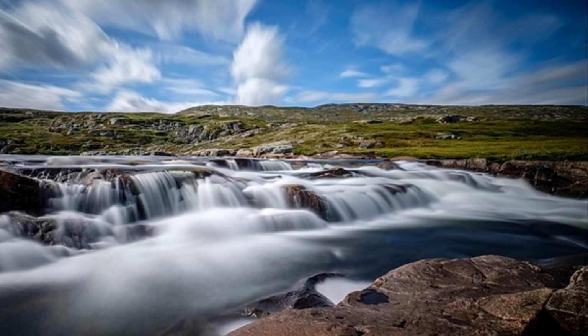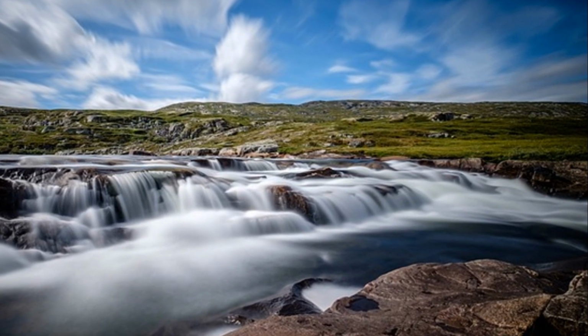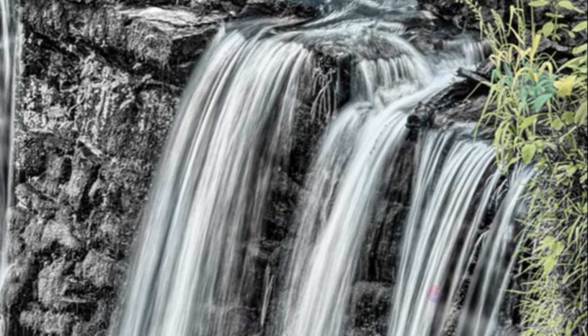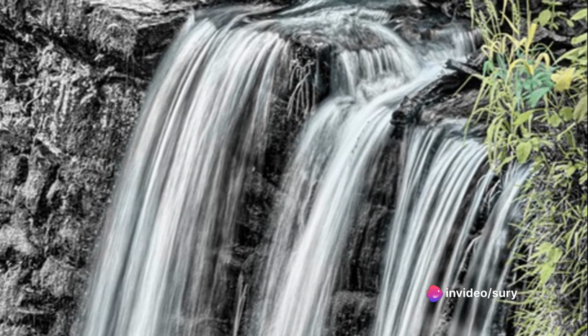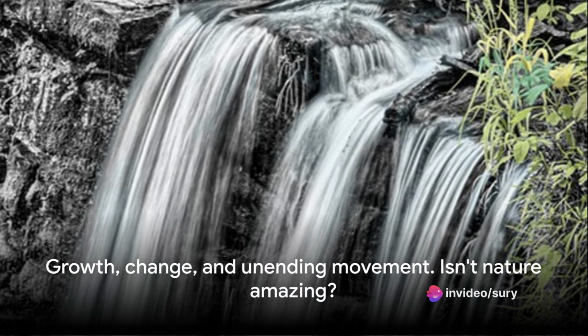So, in a nutshell, the journey of a river is a tale of rain, runoff, and erosion. It begins with a single drop of water and ends with a mighty river carving its way through the land. It's a tale of growth, change, and unending movement.